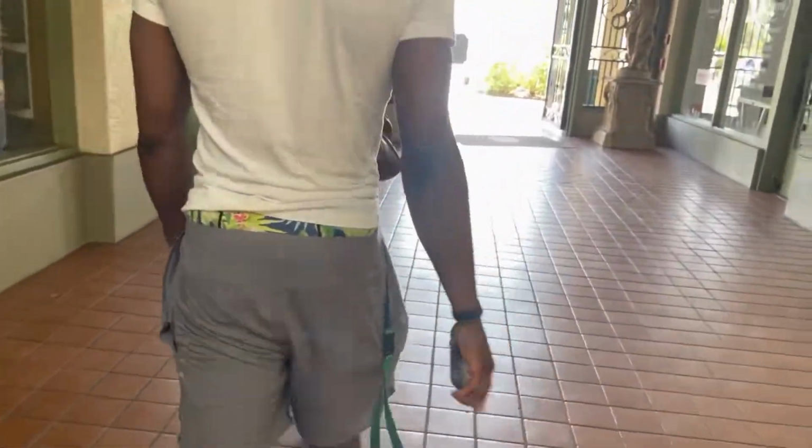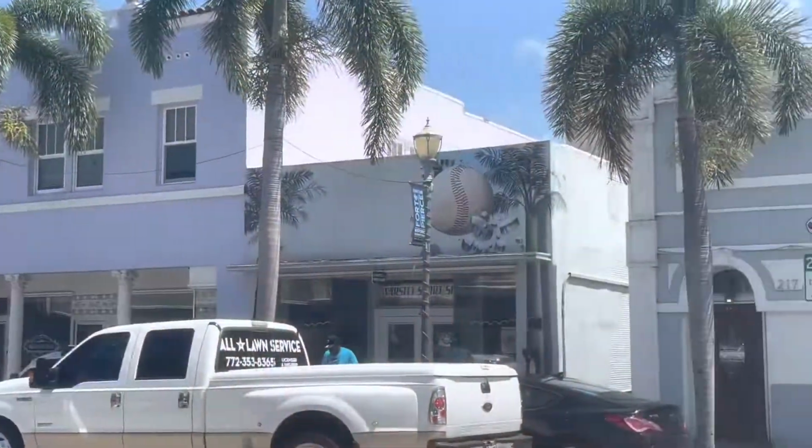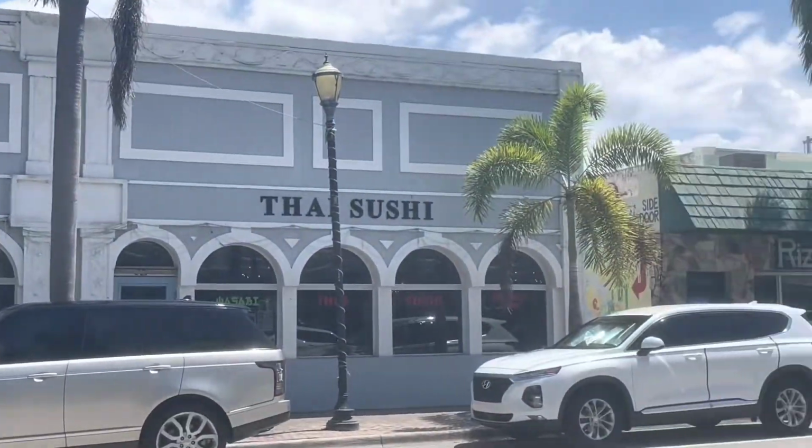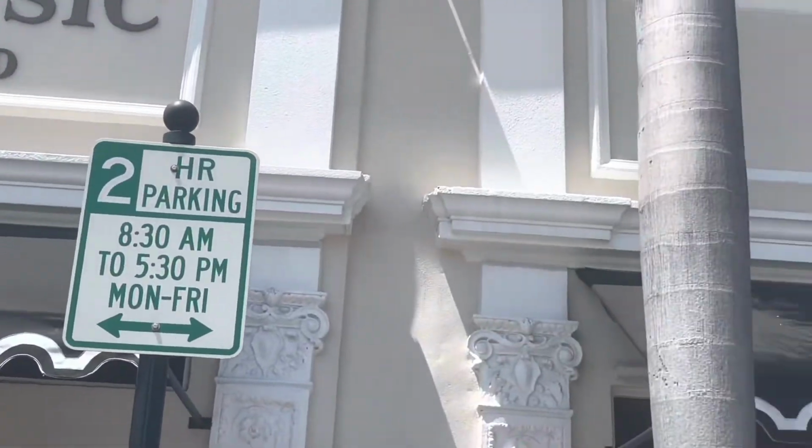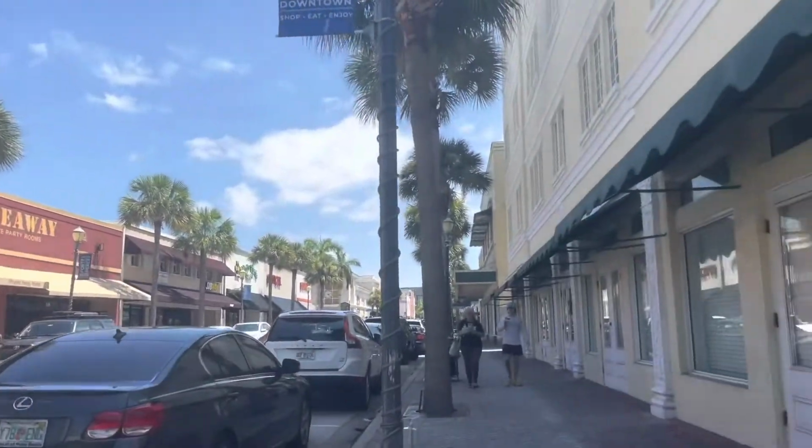I don't always like being bombarded by a whole bunch of people. Then once we left the little store area, we walked around just to find out what we wanted to do next. We did go and grab a bite to eat at the sushi spot where I had amazing sushi. However, I forgot to record that part.